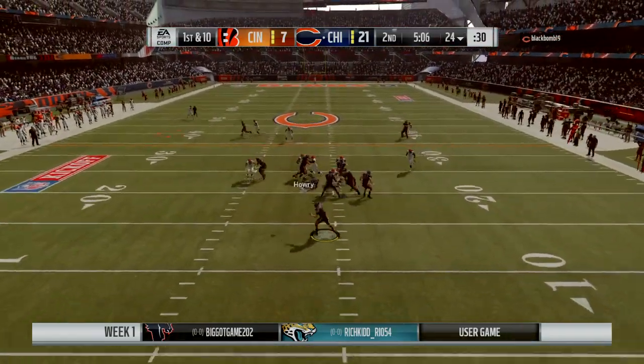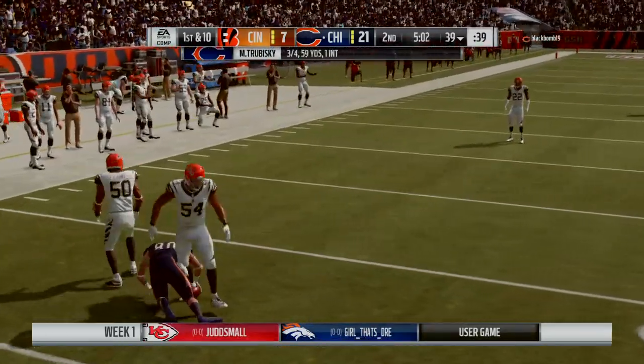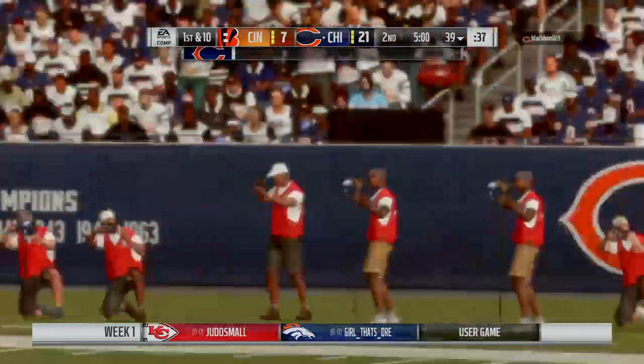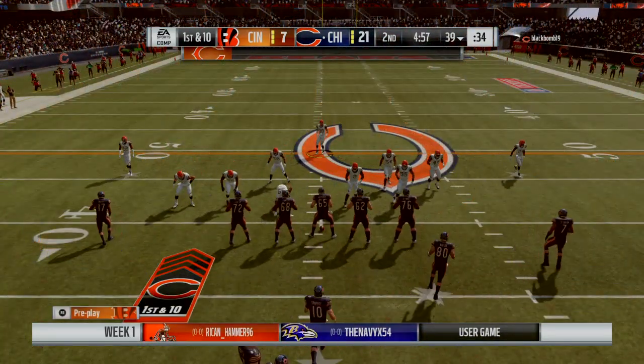Trubisky will throw. Oh, he's able to outmuscle him here as he pulls it in. They may want to go back to that one. First play of the drive, good for 15 and a first down.